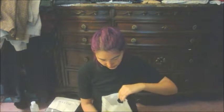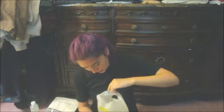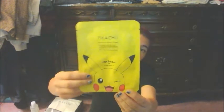And last but not least, holy moly, she's giving away these to get you in the store to buy something. You could only get this if you bought something, so I bought stuff. It's the Pikachu Moisture Mask Sheet. It contains honey. And it's the Pokemon holy moly collaboration. I did want to buy stuff from the collaboration anyways, so I just thought a free mask was just another thing to have.